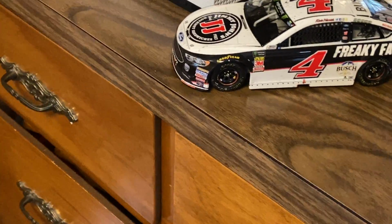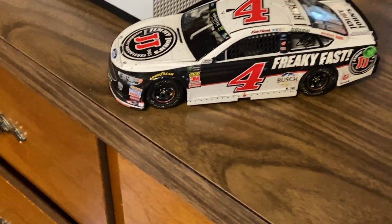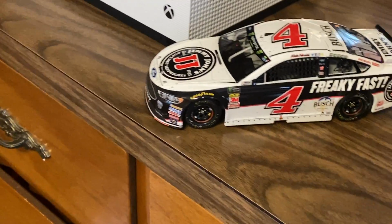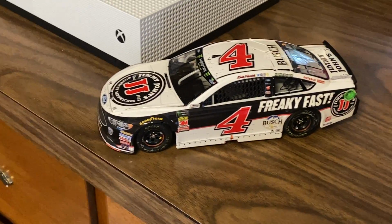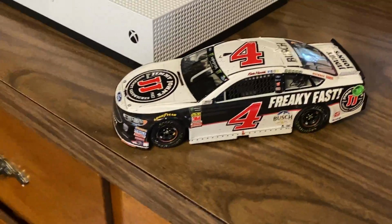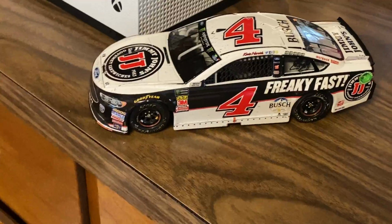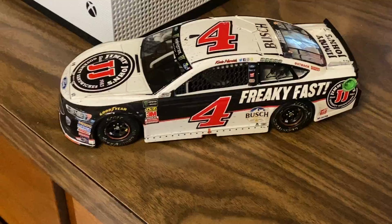I always thought of Harvick as like a mediocre guy in the 29 car, because he would win every so often, you know. And then right off the bat, when he was in the 4 car in 2014, he won the championship that year. And he's won multiple races every year since. So, anyway, I think this will be the only Kevin Harvick car that you see go in my display case.